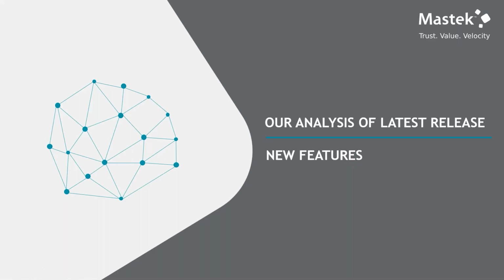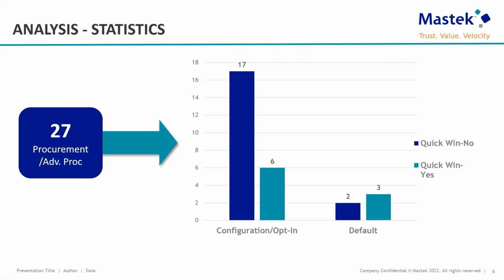So, our analysis of the latest release. Before going into each and every upgrade that is available in this new 23B Oracle release, here are the statistics which will inform you. At the moment we have 27 upgrades coming under procurement and advanced procurement.